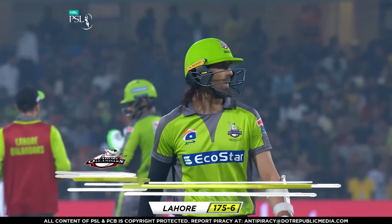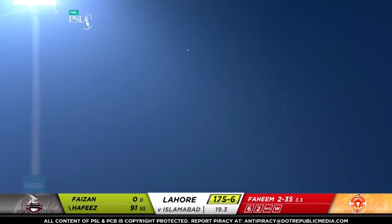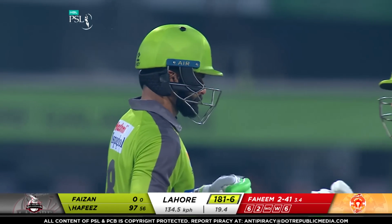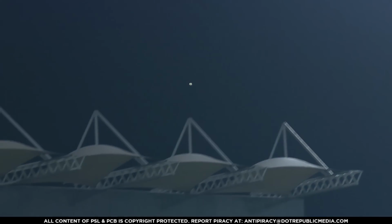Decent innings, 175 for six. He's 91. Goes down the ground, goes massive, goes huge. That is out of here. Cameron Akmal yesterday, experience. Is it Mohammed Hafiz's day today? It has been so far.